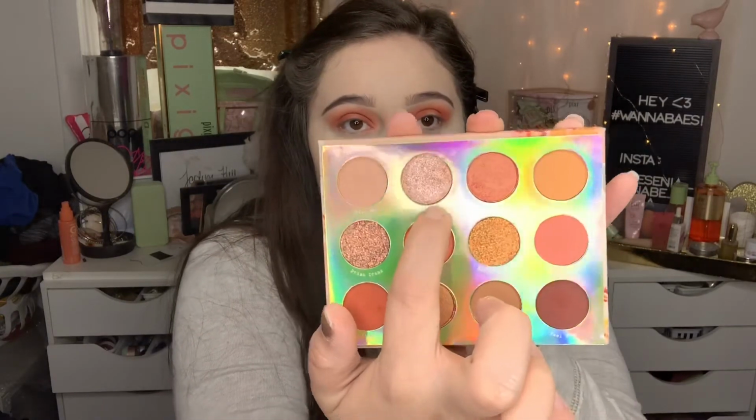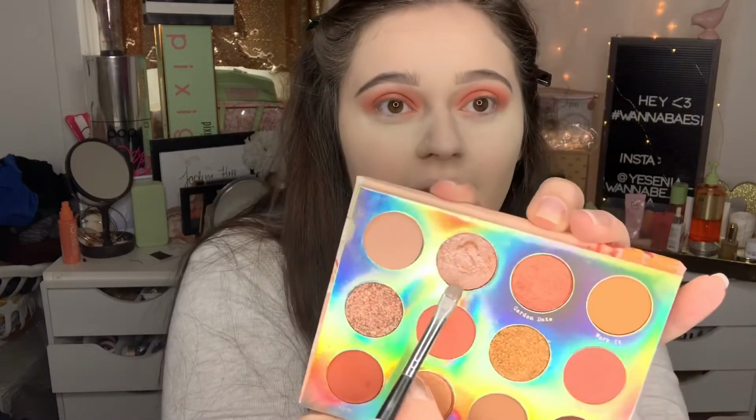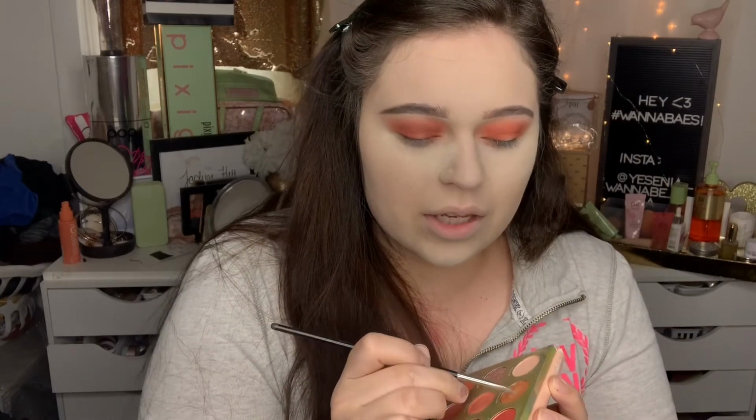I'm going to go ahead and cut my crease using the Side to Side shade. This is the Super Shock shadow in the palette, and so I can use it as like a cream product. Look at that. You guys see that? That's pretty cool. They're smart. They're doing a little smart thing adding this in here.